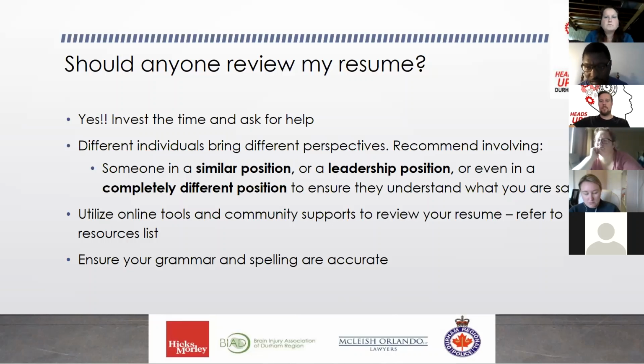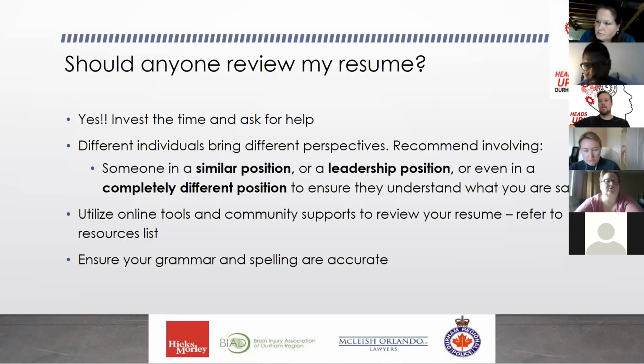You may also use online tools and community support to review your resume. Refer to the resources list that we provided, and always ensure your grammar and spelling are accurate, and having somebody review your resume at a minimum will ensure that.